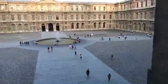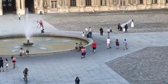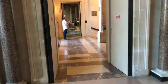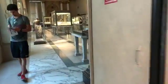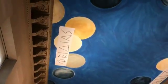Oh, there's somebody. Look at this wedding dress. I don't know, can you see the wedding dress out there? All right. Oh, crazy steps. All right, well, I think we will end the broadcast right here, guys. Let me show you the ceiling in this room. Very different from the other rooms. Look at that, completely different style.